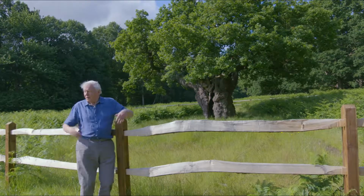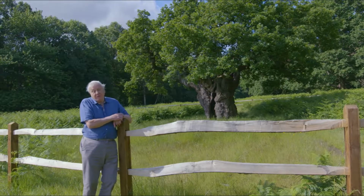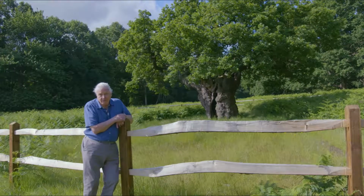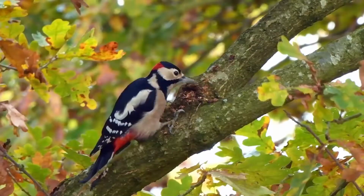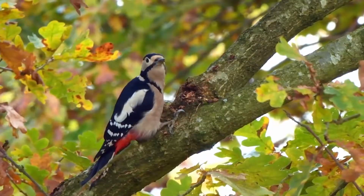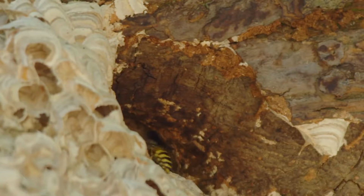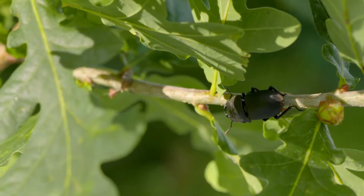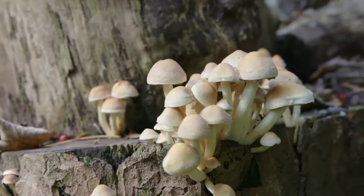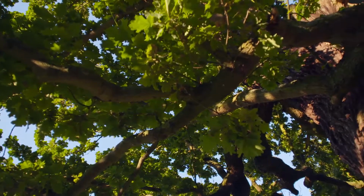Oak trees like that, like the park itself, are home to hundreds of different species of animals and plants. The older the tree, the greater the range of wildlife living there. And in springtime, the trees are filled with activity. Birds, mammals, insects and fungi, lichen and spiders can all be found in and around Richmond's great trees.